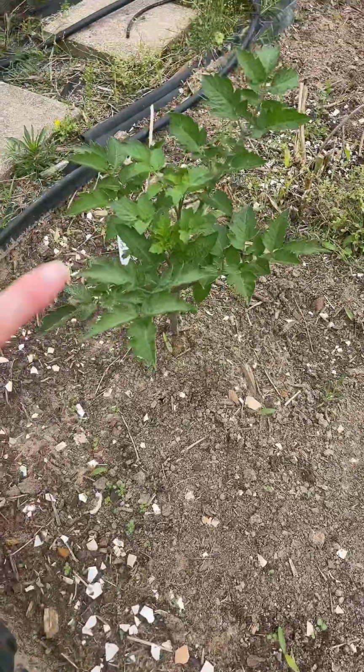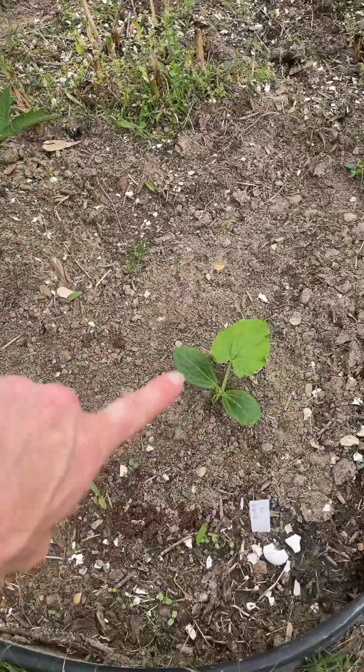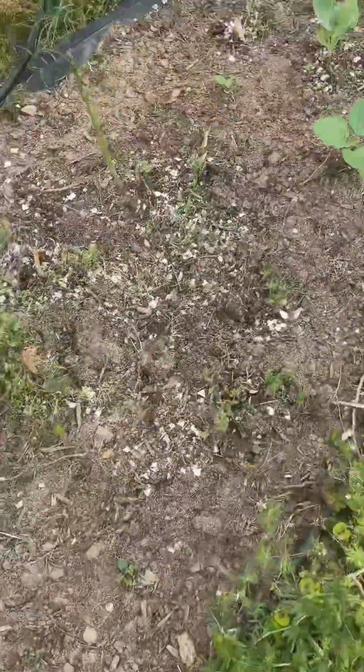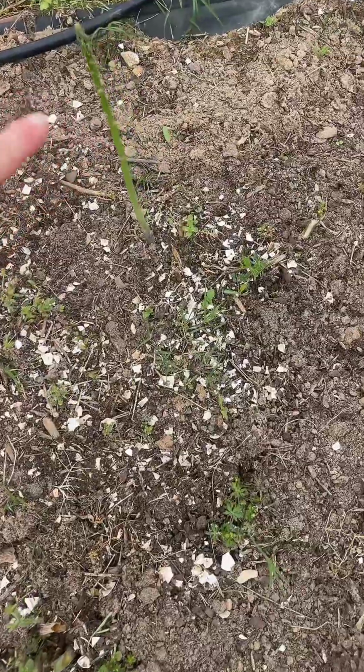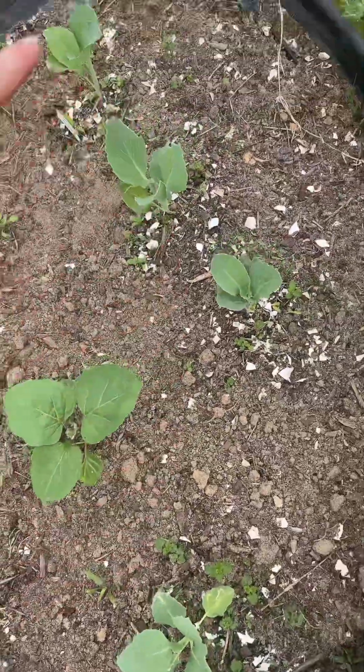Tiny bed over here. This is a cherry tomato that goes wild. It's called Blueberries. There's a green zucchini here. Oh look, I have an asparagus that needs to be picked. It grew overnight. Another eggplant, and these are some sprouting broccoli.